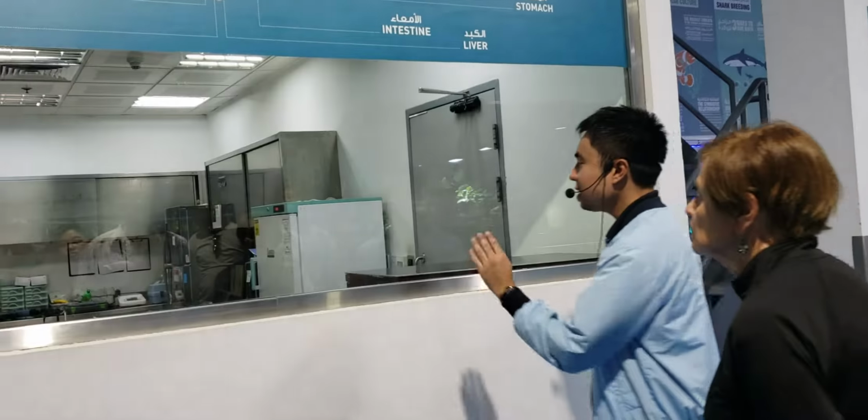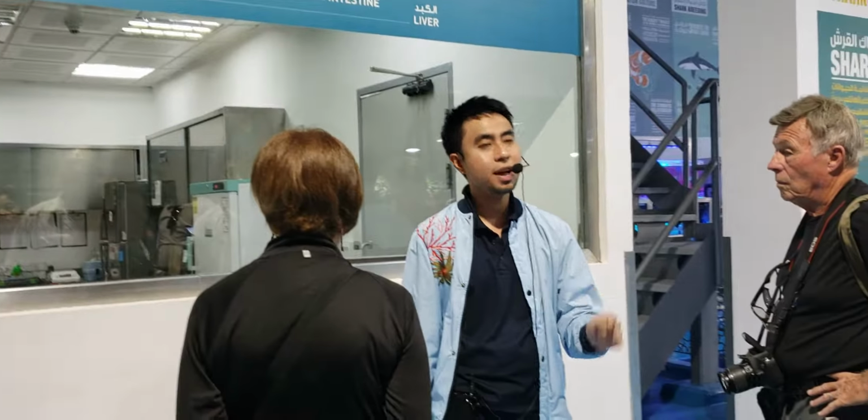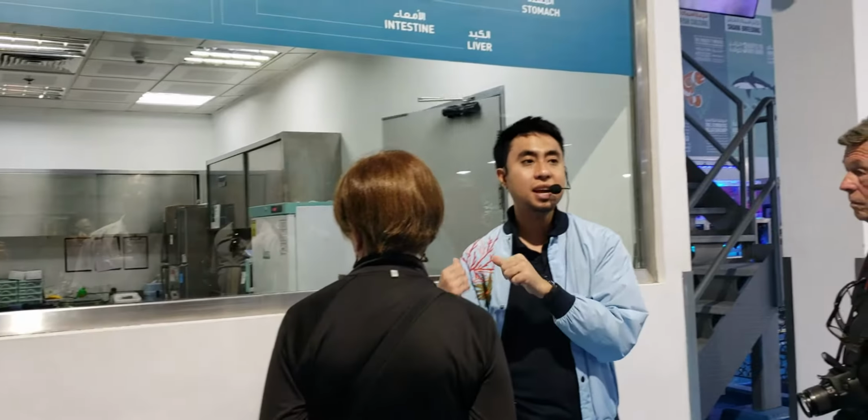Let's start here first. So ladies and gentlemen, this is our laboratory, and this is where we check the chemistry of water. We check for the pH, nitrates, chlorine, and also the salinity. And it serves also as the cleaning of our animals. But for fish, we also have our fish hospital. On the other side, we have the shark cleaning area. Let's proceed here.